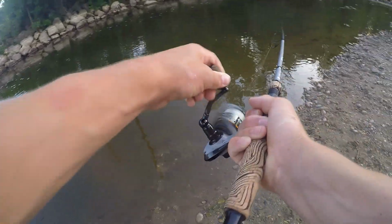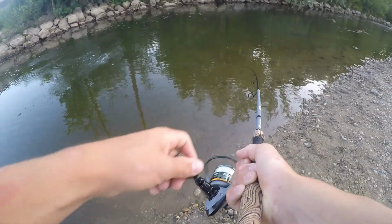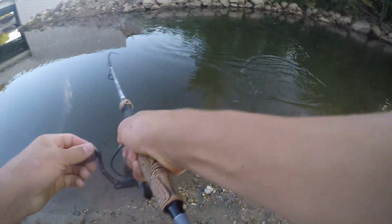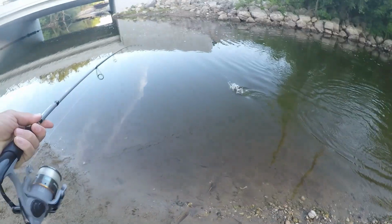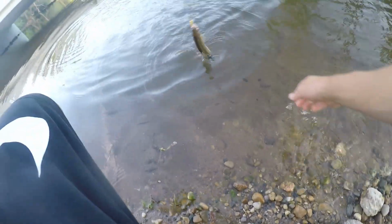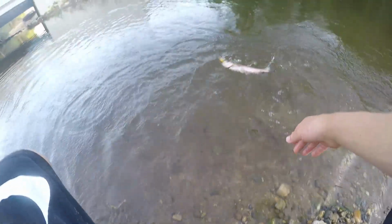There we go. That's a fish. What is this? Oh my gosh, no way. Oh, it's a huge rainbow trout. Oh my gosh, you guys. No way. Gonna wet my hands real quick. And we got him. No way.